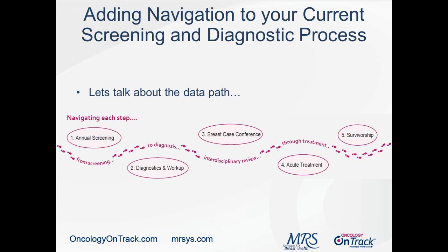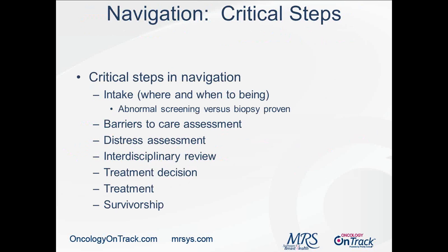So let's go back to the navigation data path, where Kathy focused on items 1 and 2, annual screening and diagnostic workup. That handshake between MRS and Priority Consult really happens at stage 3, in between stage 2 and stage 3, where we've got possibly diagnosed patients, where we've got all their good screening and diagnostic information coming over from MRS, so a breast navigator can help prepare that patient for tumor board or breast case conference.